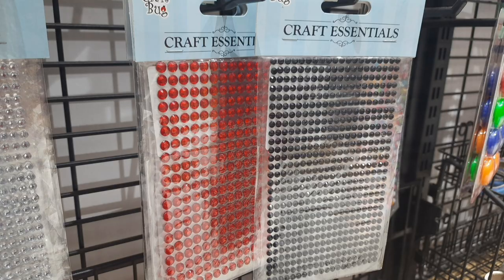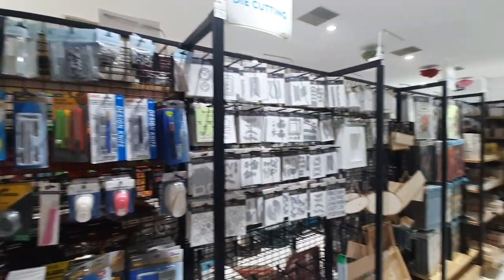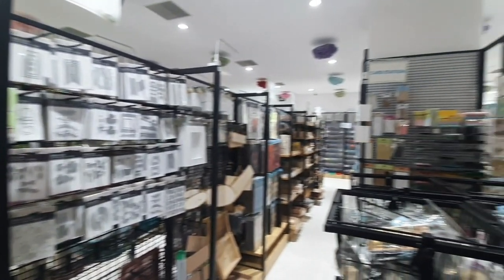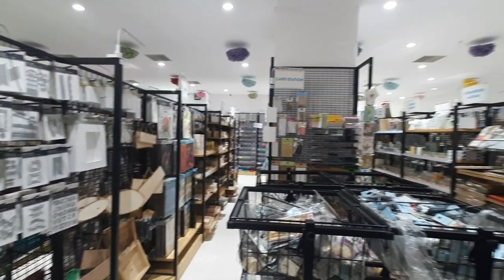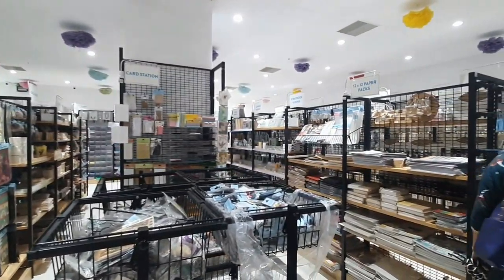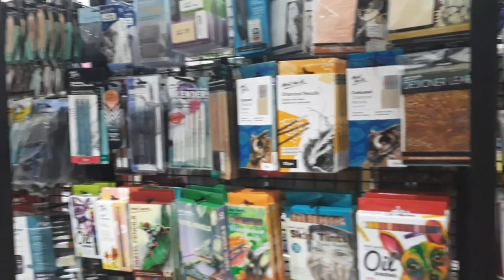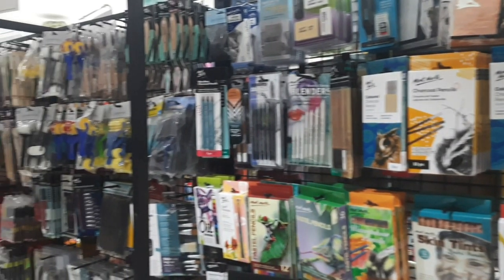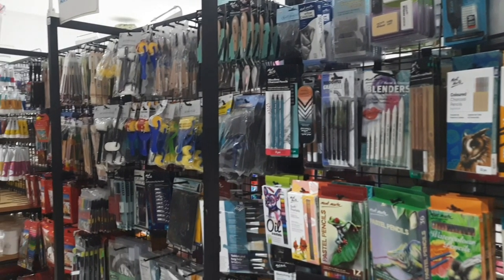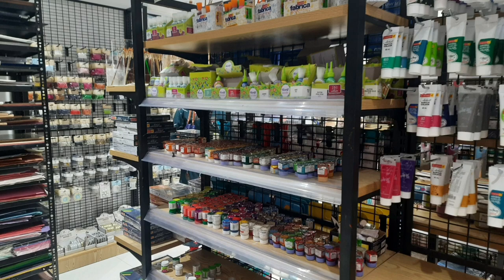And in this area they have all sorts of card making tools, along with die cuts, and they also have decoupage related products like gesso, chalk paints, and wooden boxes which are used in decoupage. Don't worry, I will give you a close look. And at this area, they have all sorts of products related to painting and sketching. They have acrylic colors and tubes, and they have sketch pens, pencils, basically everything related to painting and sketching. And they also have some other brand paint bottles.